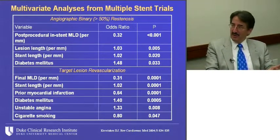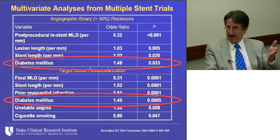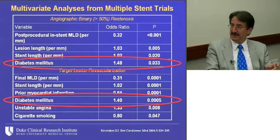And so when we do multivariable regression models of what predicts failure of a PCI, it's not surprising that both angiographic and clinically the failure is frequently predicted in significant degrees by the presence or absence of diabetes, along with other key descriptors.